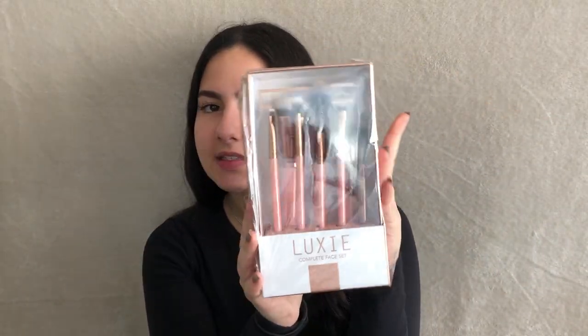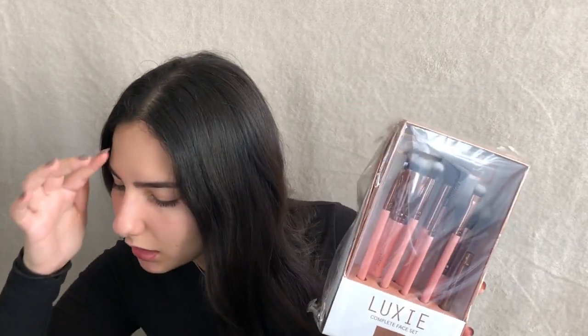This is one of my favorite products, so I'm so excited to receive it. This is a Luxie Complete face set. This brush set is $65. You get a variation of some eye brushes and some face brushes. There's a spoolie in here which you could use to brush out your eyelashes or your eyebrows, and a lip brush as well. Then I got this Grande mascara lash boosting formula.